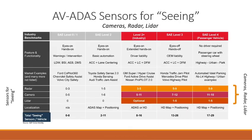Now, ADAS sensors for seeing, and by seeing, again, I mean radar, camera, LiDAR. This is just a table showing the trends and the progression from level L2, to level L3, and level L4, and how many cameras you're going to need. You're going to go from 5 to maybe 15 cameras per vehicle. LiDAR is going to kick in maybe at level 3, certainly level 4, starting with one LiDAR system, maybe going up to 5 or more. And then radar is going to be implemented as well, because we want to have redundant seeing options depending on the environment, the weather, fog, night, etc. You've got to have redundant and multiple technologies to sense things around the vehicle.